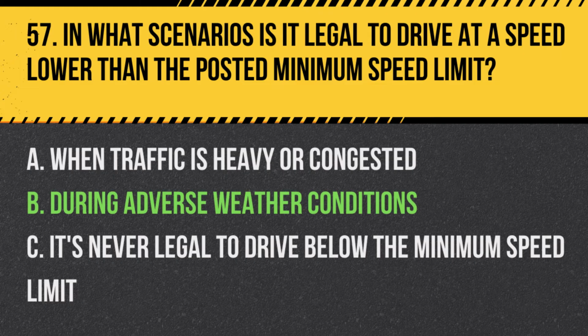Answer: B. During adverse weather conditions, it may be necessary to drive slower than the minimum speed limit for safety during bad weather or other adverse conditions.